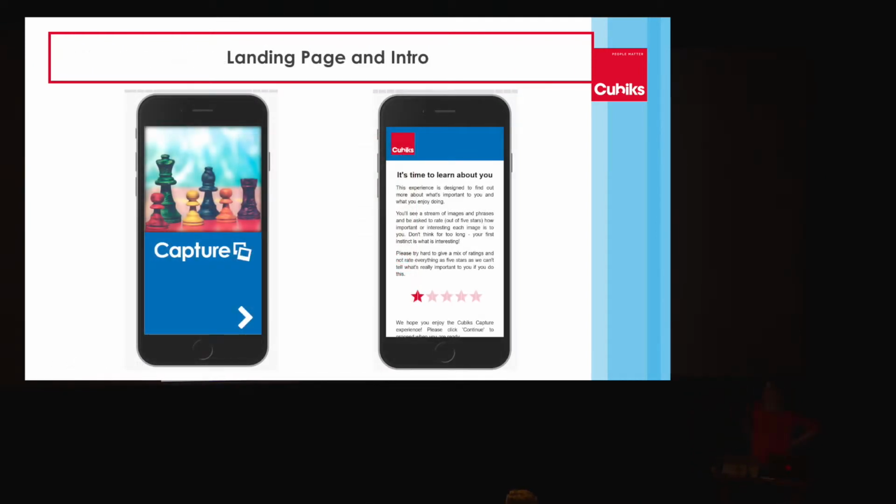So what I can see there is the candidate landing screen. The candidate could have arrived at this screen through a variety of ways, either sent directly through your ATS, a direct email invite, or more commonly just a little URL embedded anywhere on your recruitment platform, careers website, anywhere you like. A little URL, click, go, register. You're into Cubiks Capture, entirely standalone or not, as you prefer.